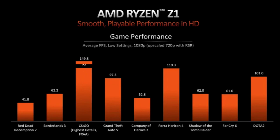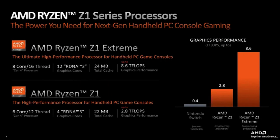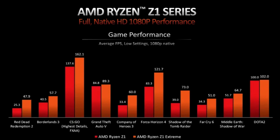AMD says the Z1 and Z1 Extreme are temporarily exclusive to Asus, but that we may see other partners in the future with these or future Z chips. The Z handheld gaming PC branding is here to stay. Currently, it's a partnership between AMD's Gaming Group, which handles Radeon GPUs, and Client, which handles Ryzen processors.